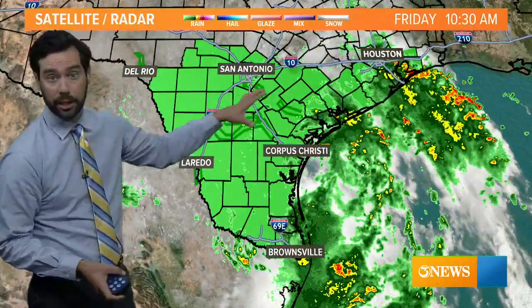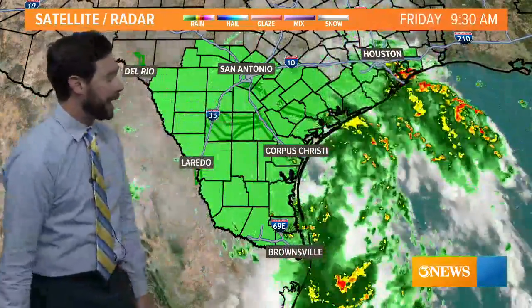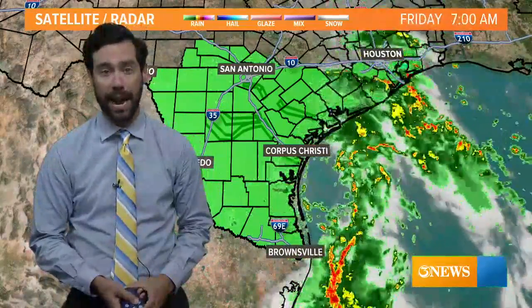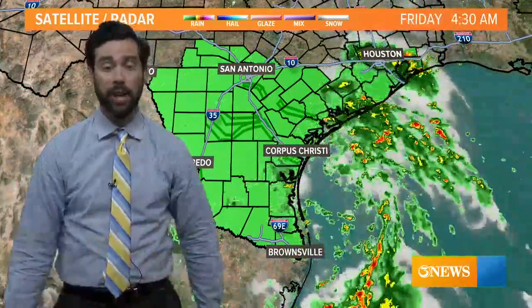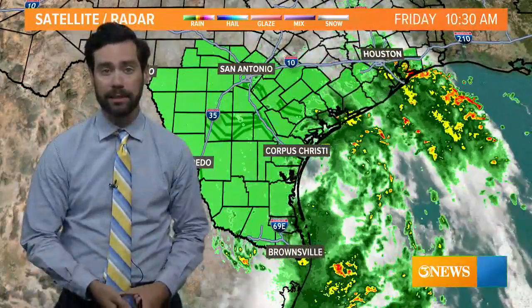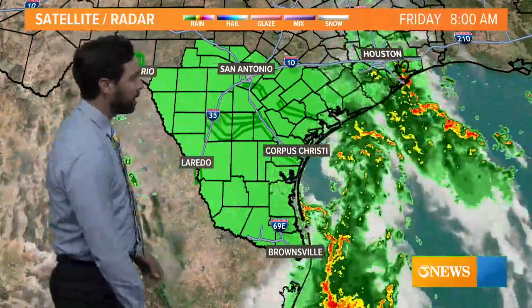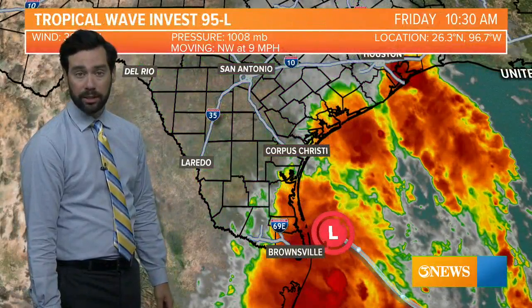The green shades you're looking at, those are flash flood watches that will be in effect in the coastal bend until 7 o'clock Saturday evening. And what that means is that the potential for flooding is going to be in place until that time frame. And you see how widespread that is. All of south central Texas, south of I-10, included in those advisories.